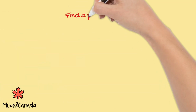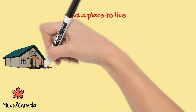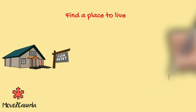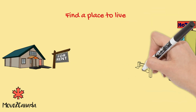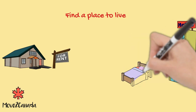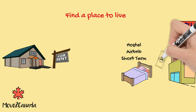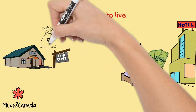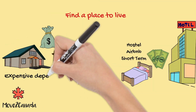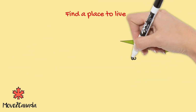Find a place to live. Finding a place to live as a newcomer is critical and takes time. It's better you book a hotel or Airbnb for the initial few weeks. You can stay in a travel hostel or student residence for days, weeks or months for less money than a hotel. It could be expensive to rent a place depending on the town and city you choose. Choose a home which fits your needs and is within your budget.